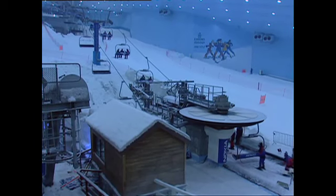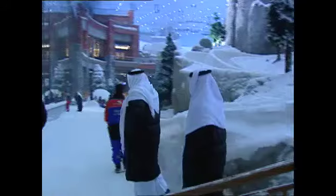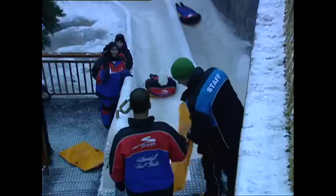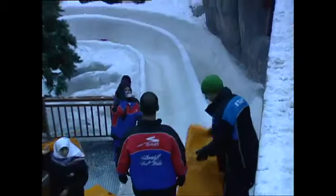Another world indeed, an enclosed mountain with ski lifts, alpine chalets, and a discovery snow park for the amazement of residents and tourists alike. Ski Dubai can welcome up to 1,500 people. Every day, wide-eyed young people and not so young people come to live the dream of snow in the desert.